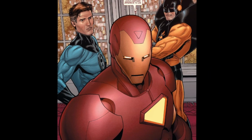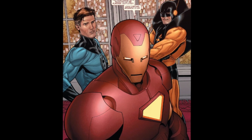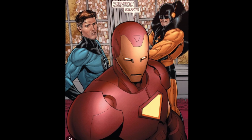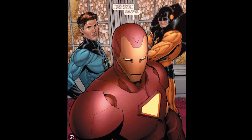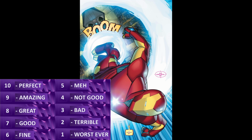I'm feeling pretty good. An overall look, I think that it's as good as it gets when it comes to hitting those good design elements and being held back by some of the worst design elements. Mainly, I'm talking about the color scheme. The modern All-New, All-Different suit probably gets a 3.